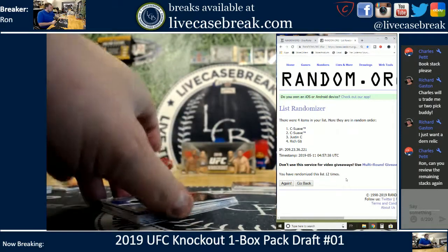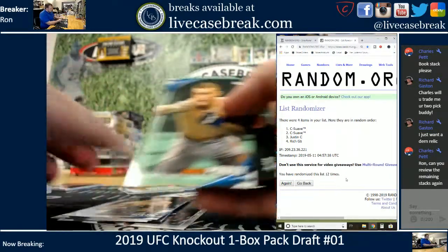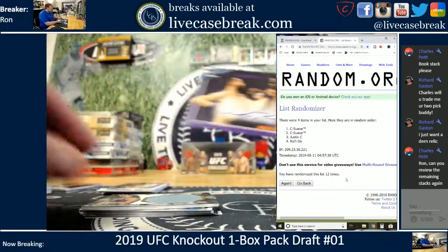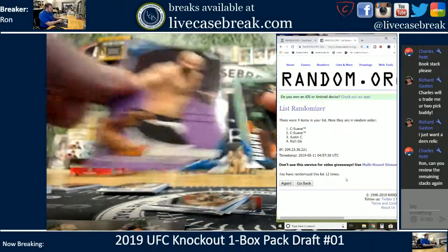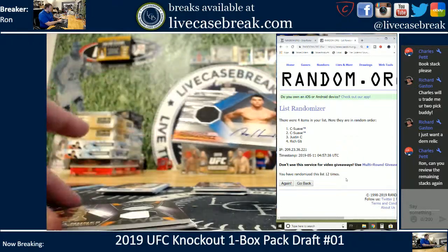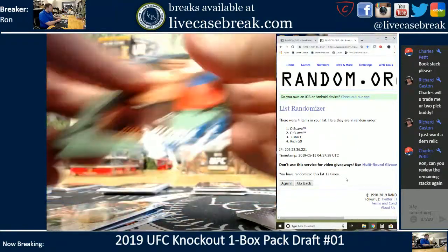So you've got the Bruce Buffer relic that comes with the Cejudo auto out of 75, and that had Green Poirier, Prise, and Yoder. You had the Dominick Reyes out of 25 auto with the Dern relic. That had the purple Chiesa and the Blaydes green. And then our first pack, you had the Hernandez relic auto, Amanda Nunes, the one-two punch out of 25. And that had Olenek and Suarez greens.